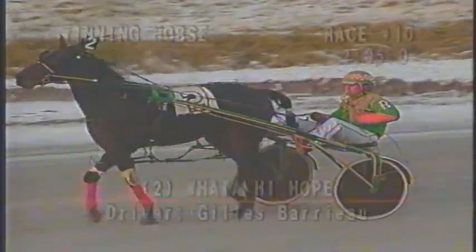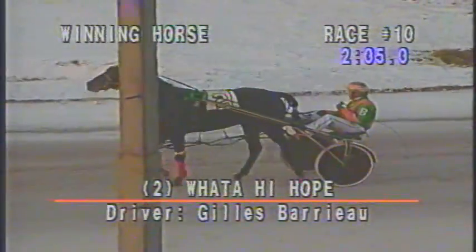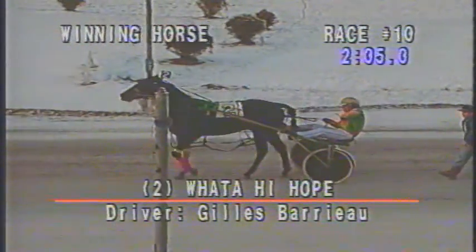And parading now, the winner of the 10th race, number 2, What a High Hope. Round pacing gelding, he's 5 years, by Stargaze Hanover from Tennessee Minis. She by Raven Hanover. Home by Clarence LeBlanc of Dieppe, trained by Mike Morris. Gilles Barrieau's 4th winner this afternoon. And What a High Hope steps to his 10th winning trip this year. Winning this afternoon at 2:05.